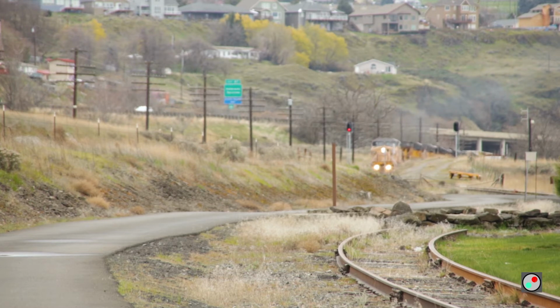Just outside The Dalles, we find another manifest train, eastbound this time, which had stopped to pick up some cars on its way to Hinkle Yard in eastern Oregon.